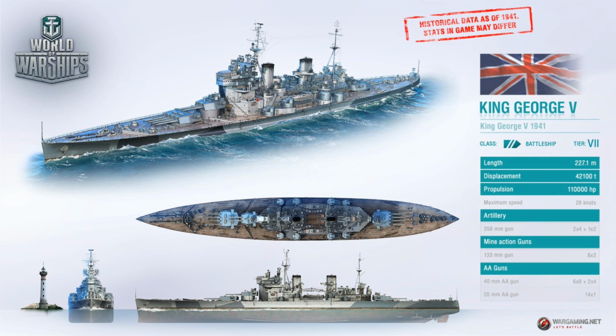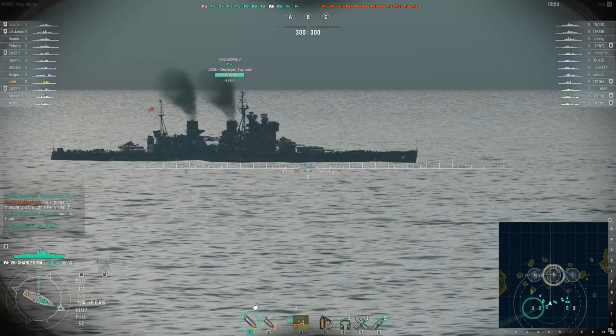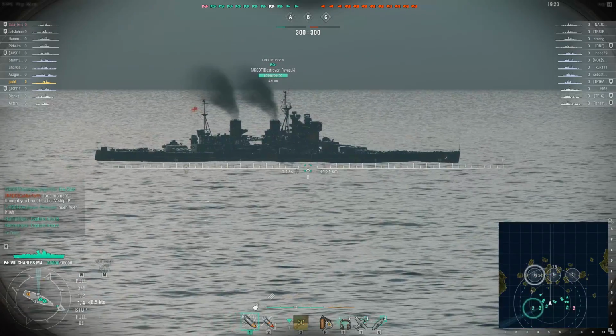You see, I think what a lot of people were thinking was that at Tier 6 we were going to have the Nelson, and yeah, I realise it does sound outrageous to have a Tier 6 battleship armed with 16-inch guns, but there is a precedent for it. The Japanese Tier 6 Premium, the Mutsu, does have 16-inch guns.